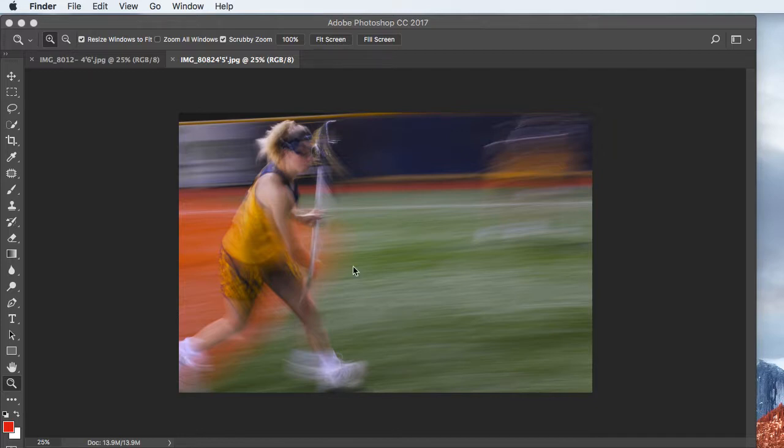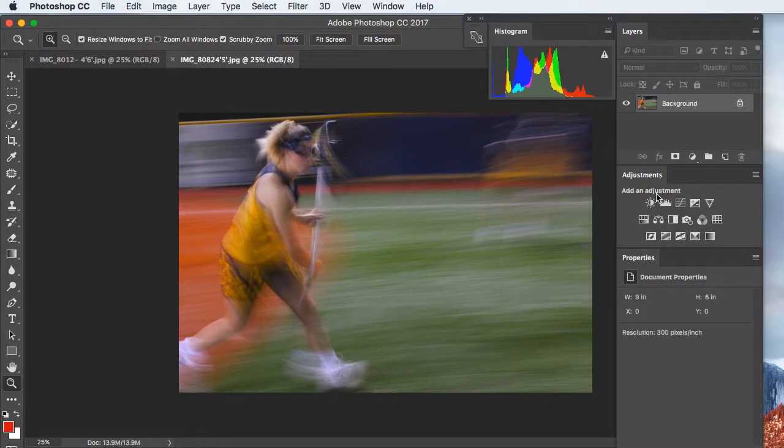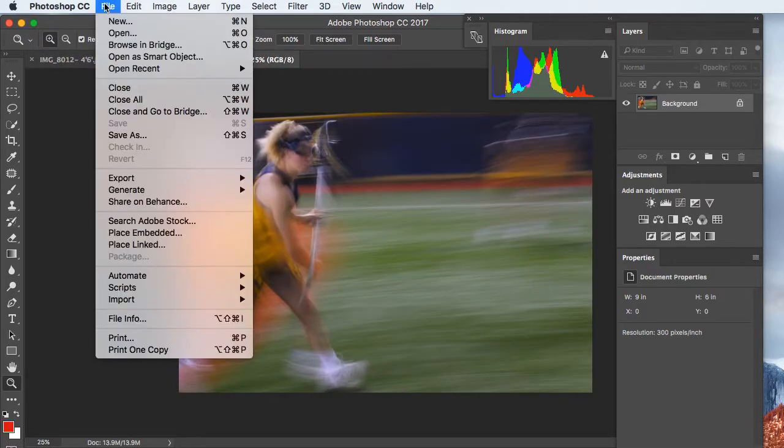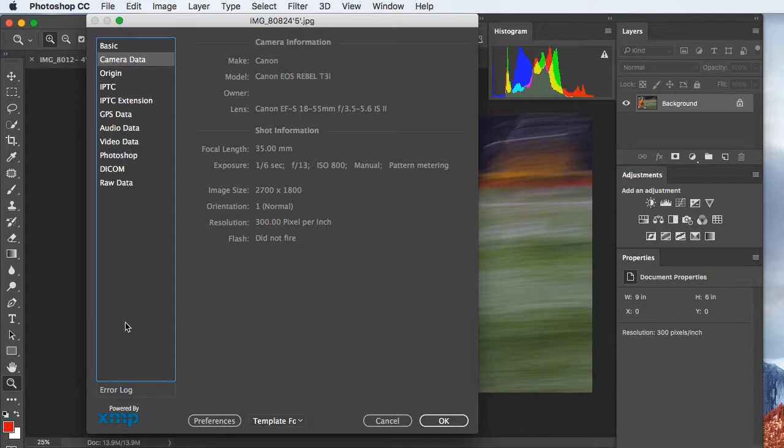So first off, we have Janae's images, and we see her blurry shot and her frozen shot. One of the things that you're going to see me do a lot is go into Photoshop and call up the file info box, which is right under the file menu items there. And it's really great because we can go in and look at all the information about the photograph and find out what the settings were.